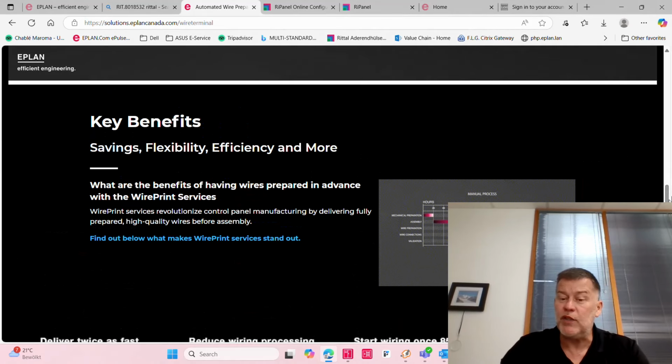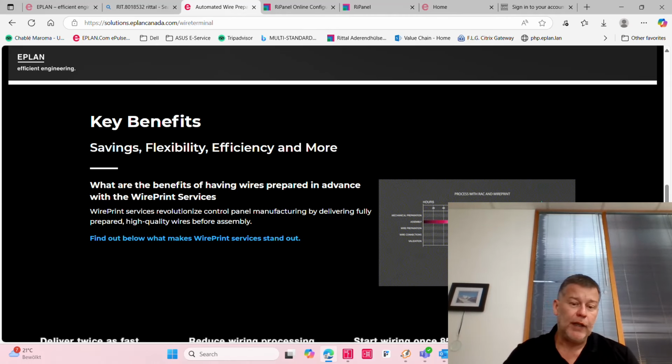We have a couple of other arguments. It's really coming down to your fabrication time shrinks to half the time with the RITTAL Software EPLAN and Propanel, with the Rittal Application Center, and with the services of prefabricating the wires.